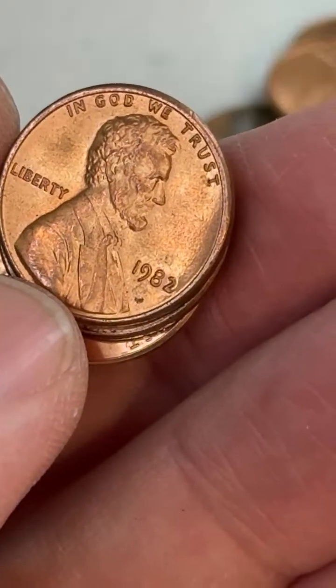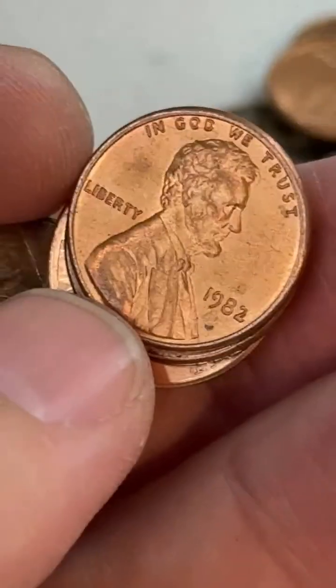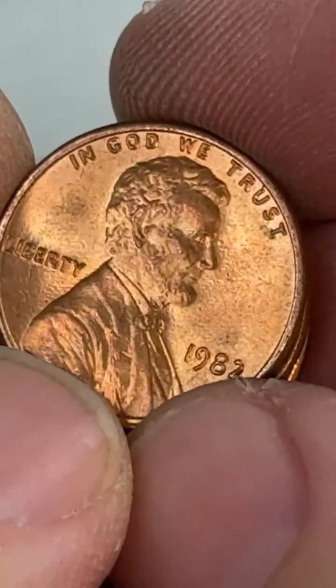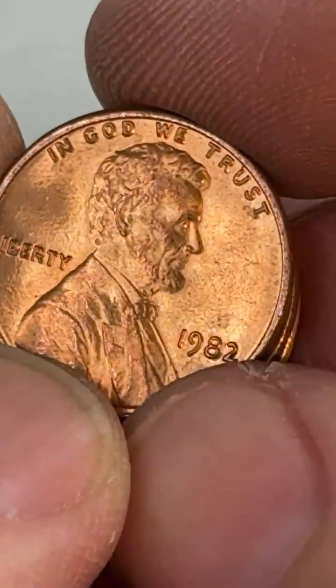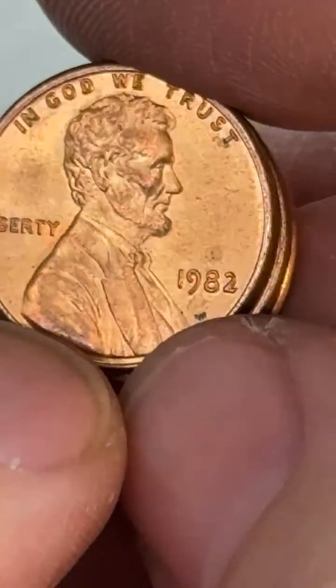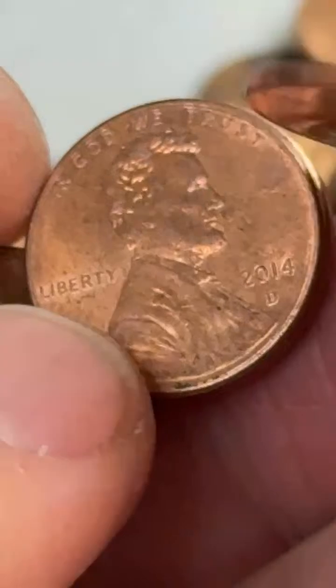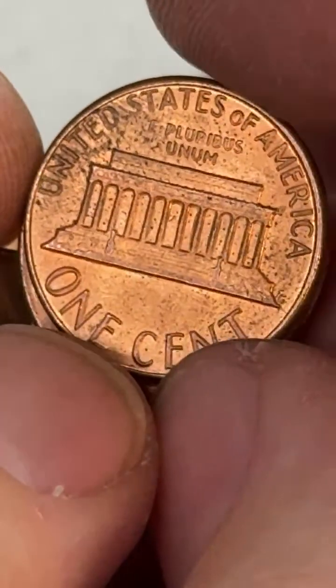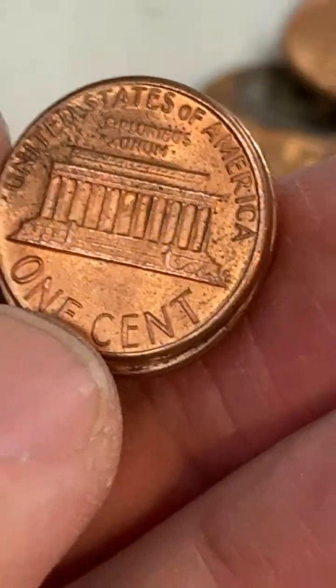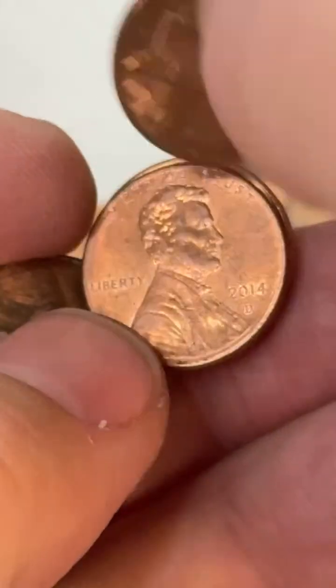I have one with copper outside and zinc on the middle. Oh, cool. Yes, that'd be very collectible. Look at this guy right here. Looking for the doubling in God We Trust. I want to be the first guy to find one. I want to find the 82 large date over small date. United States of America. Some of them, United States F America. Got to watch for those.